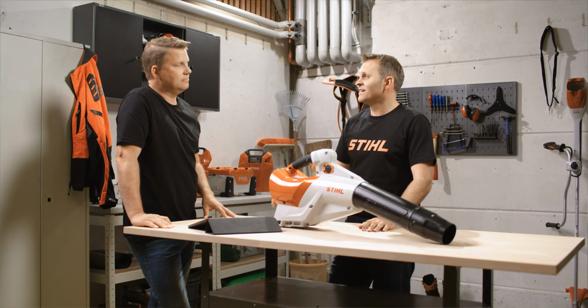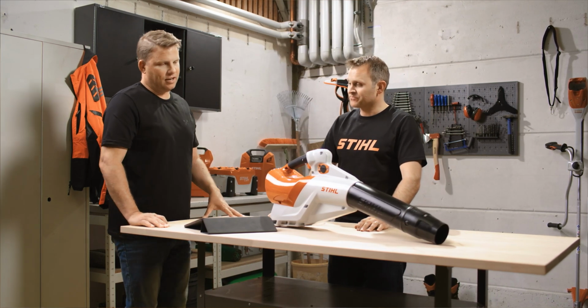So one less movement and you can just pull the boost trigger nice and easily. Makes sense. I get it.